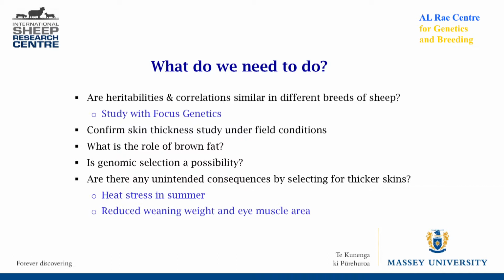Associated possibly with that is what options have we got as far as genomic selection is concerned. Massey has picked up, I think, 5 candidate genes, but we haven't looked at the results yet, so that's still coming. And most importantly to me, I think, is have we got any unintended consequences here? Because if lambs have been dying for the last 100 years or whatever, you would think that all the thin-skinned ones would already have gone and we're only left with the ones that were able to breed.